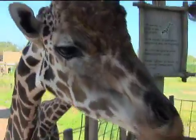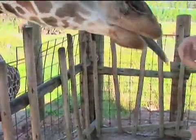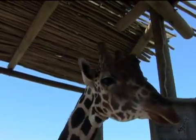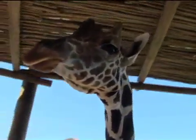Now, when you look at this guy eating these tasty crackers, a couple things I want you to notice. First of all, that tongue. It's an 18-inch long tongue, and the reason their tongue is so big is because these guys like to eat way up in the trees. And obviously, their height helps them, but to get to the very tops of the branches where the leaves are the most ripe, so to say, these guys use that tongue to actually pull those leaves down.